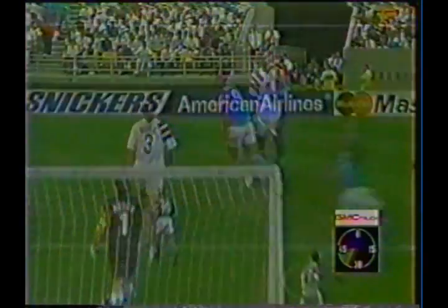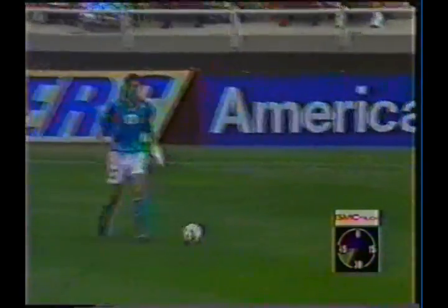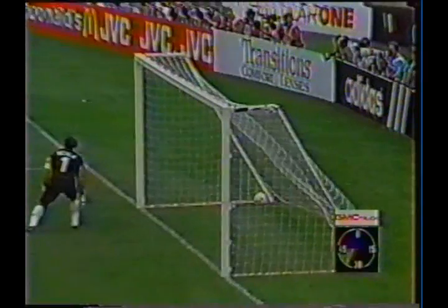Seamus, what you want to do as a defender is always keep yourself between the man with the ball and the guy you're guarding. John Doyle lets Riedla get inside of him, therefore getting a beat on the ball and able to direct it on target. And Sigi with a very high-quality service in here, and a wonderful diving header.